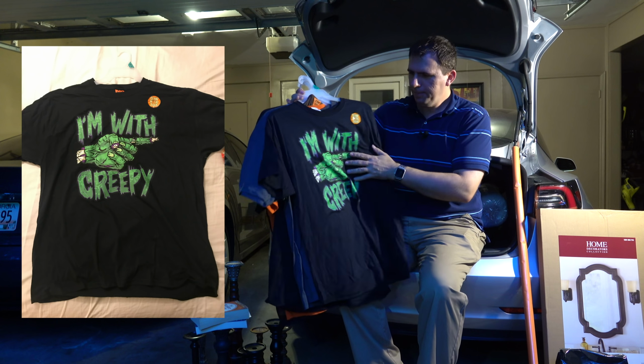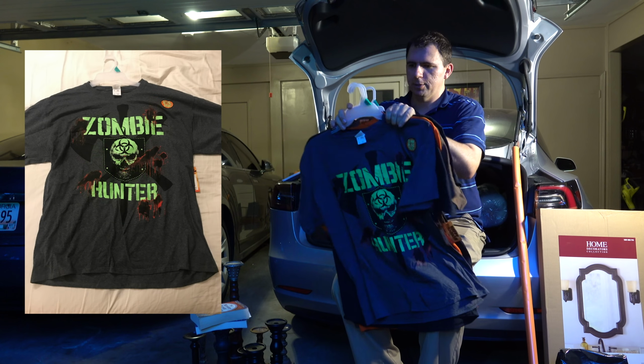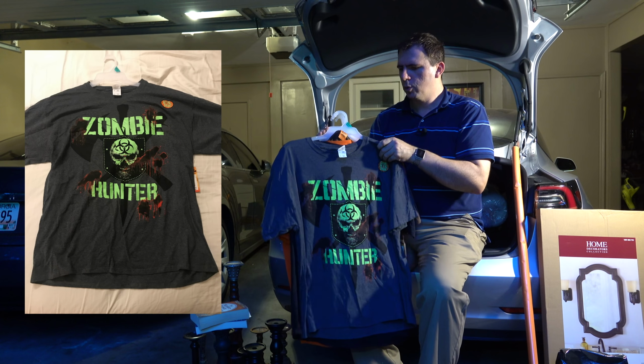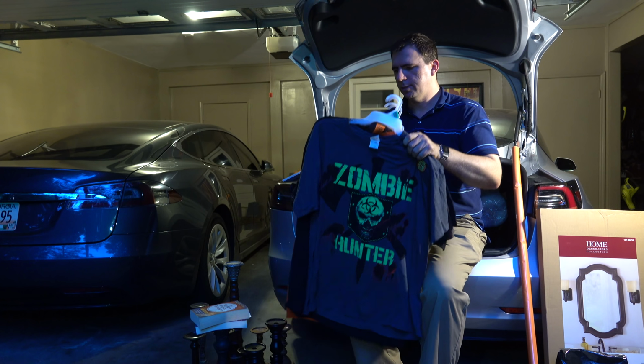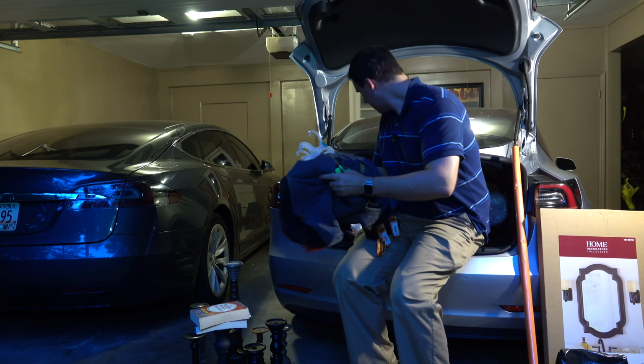I'm with Creepy. I wanted to surprise Tom with this one, but he's ruined the surprise by coming outside. And then Zombie Hunter. They had one more design. It was a skull. It's just a black and white skull. I didn't like it, so that was the only t-shirt I did not get. All right.